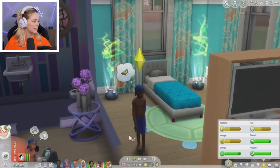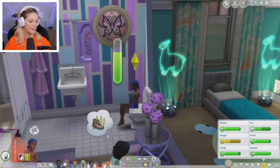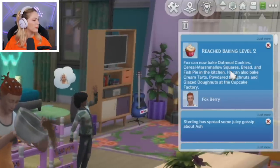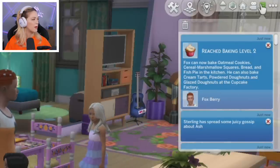Indy, oh, still feeling really rough. Aww. Go use the toilet and then go grab some leftovers here. Ooh, Fox reached level 2 of baking. Good job, Fox. He can make oatmeal cookies, cereal, marshmallow squares, bread and fish pie. And he can also bake cream tarts, powdered donuts, and glazed donuts at the Cupcake Factory.